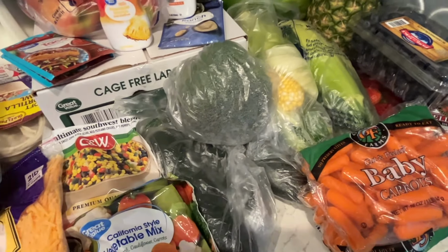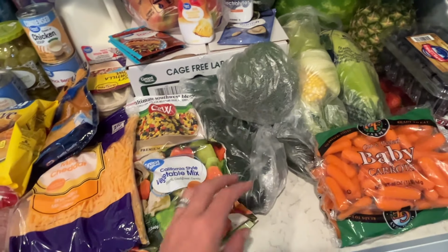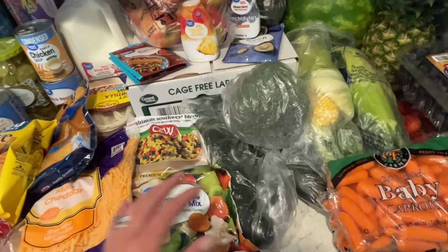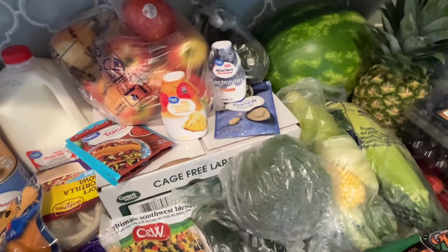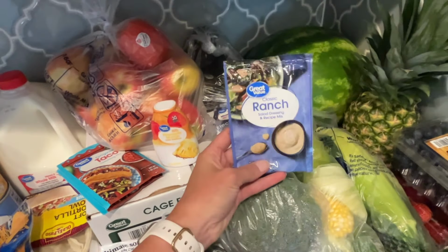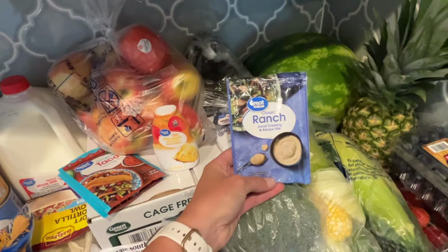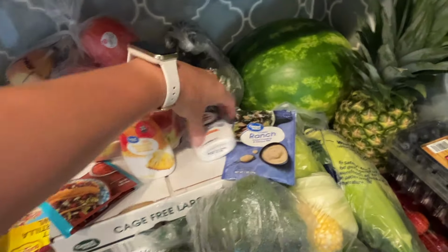I'm going to be doing some dips for 4th of July coming up, so I'm going to use some things other than chips like zucchini, and I got some bell peppers and things to use with the dip that I'm going to make. So I'm going to use this ranch packet with some plain Greek yogurt to make a really good healthy dip for the veggies.